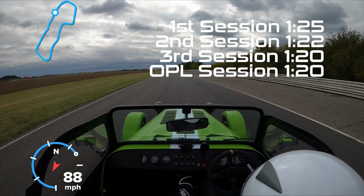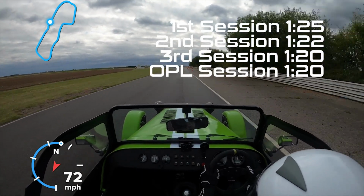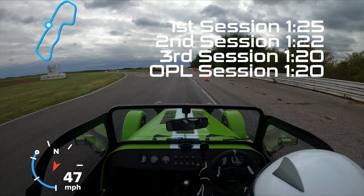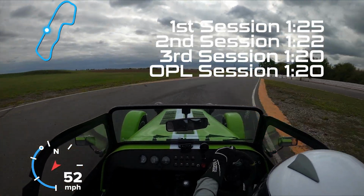So yeah, I definitely feel like I need to go back to Blyton Park to get under 1:20, which I'm sure I can do. And it'd be interesting to see and a good excuse to go back, I think.